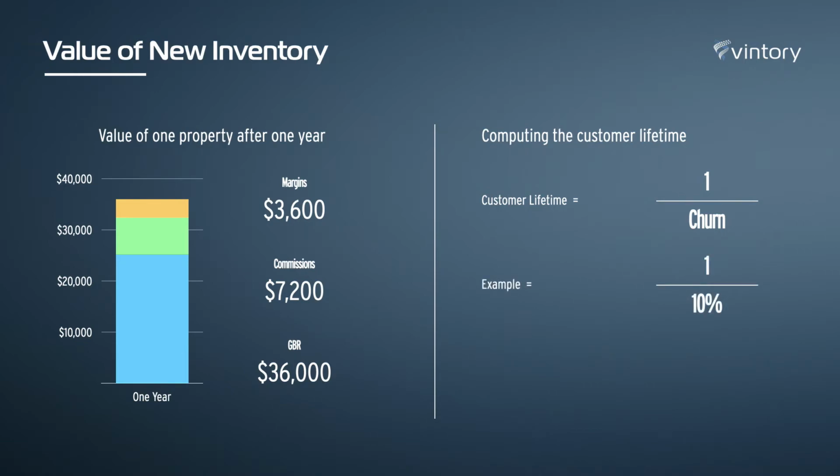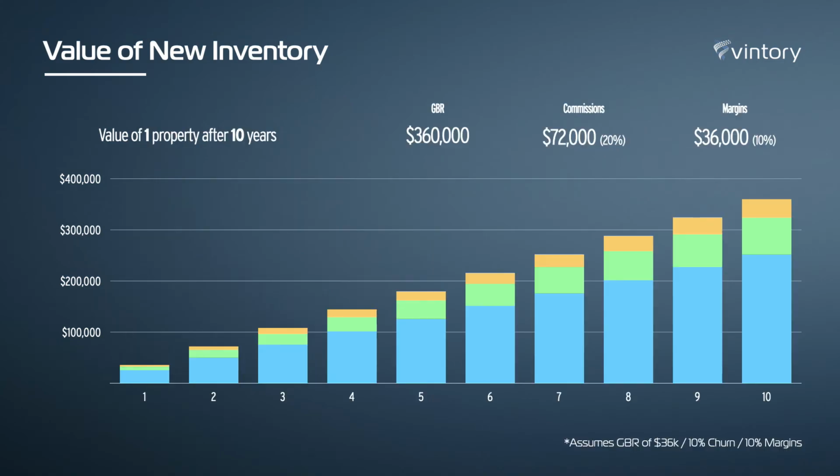So to calculate the lifetime in years, we take 1 divided by that churn percentage, or 10%. And in this example, it gives us a 10-year lifetime. So for our examples, the average property is going to stay in our rental program for 10 years. And again, this is about average. I've asked this question many, many times of multiple vacation rental management companies, and the average lifetime is about 10 years.